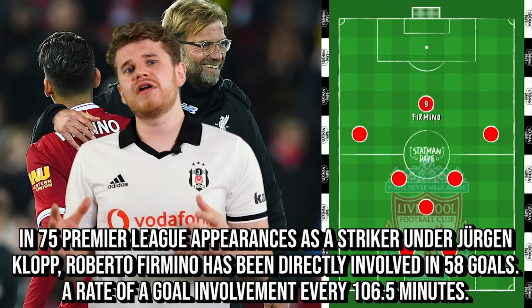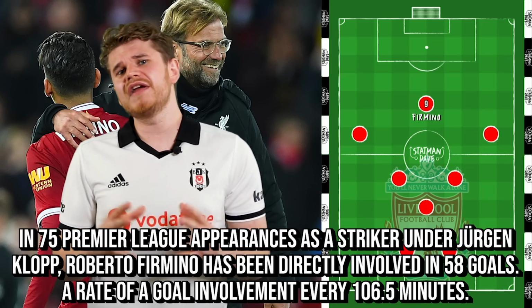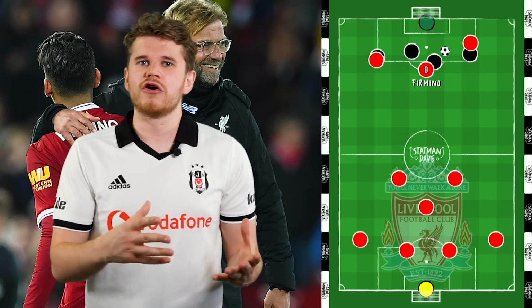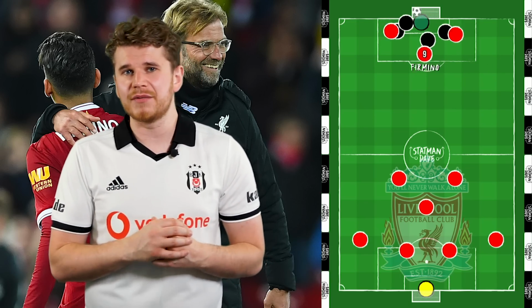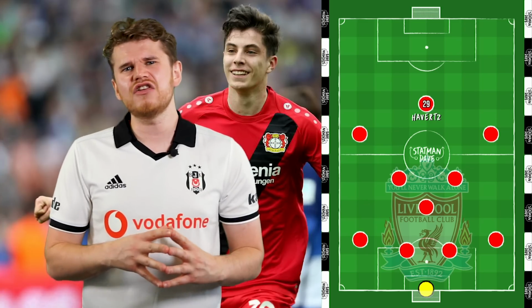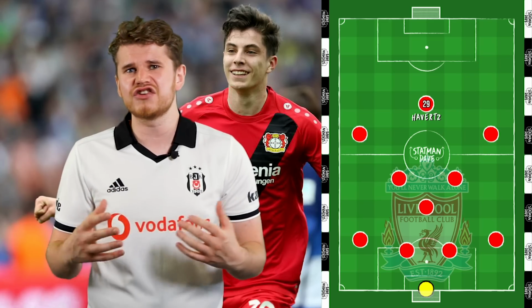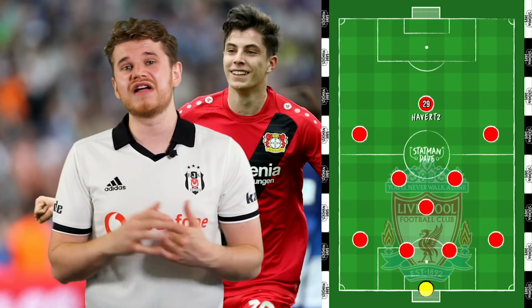In 75 appearances as Klopp's striker, Firmino has been directly involved in a Premier League goal every 106.5 minutes, either by feeding the goal-scoring wingers or popping up undetected in the penalty area himself and scoring, and we could see a similar transformation if Kai Havertz is brought in. The 19-year-old's evolution this season suggests he knows where the goal is, and his intelligence across the attacking line could see him do well as a number 10 or as a false 9 at Liverpool.